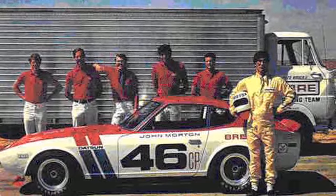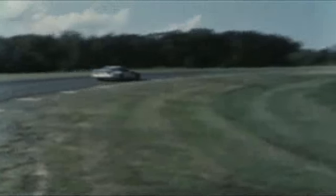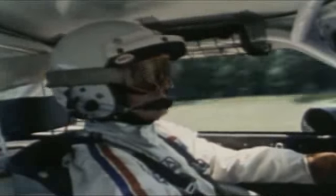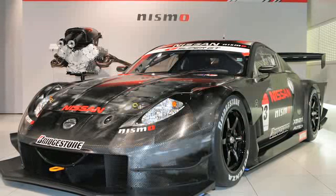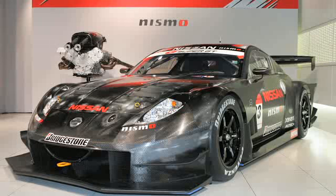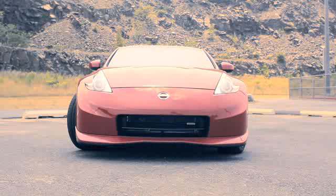10 straight C production road racing titles, GTU, GTO, GT1 championships. And the Z car won the Daytona 24, the Sebring 12, and the Le Mans 24 all in 1 year. Nismo was formed in 1984 to build performance and racing cars and parts. And Nismo spawned the GTR and Z tuning. So what makes a Nismo Z?